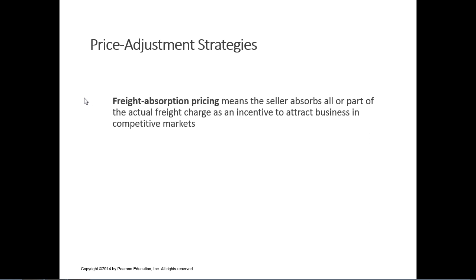The next one here is what we call freight absorption. Essentially, in a very competitive market, what we have oftentimes too is that as a seller, you really have to be competitive, and you might say delivery is free. We see this a lot in consumer types of things online. Everybody has a promotion where all deliveries are free. There's no charge for deliveries. You kind of absorb that as a cost of doing business. In a business-to-business context, where we're talking about oftentimes tens of thousands of dollars, having a seller absorb the cost might be a huge difference between choosing an option from seller A versus seller B.